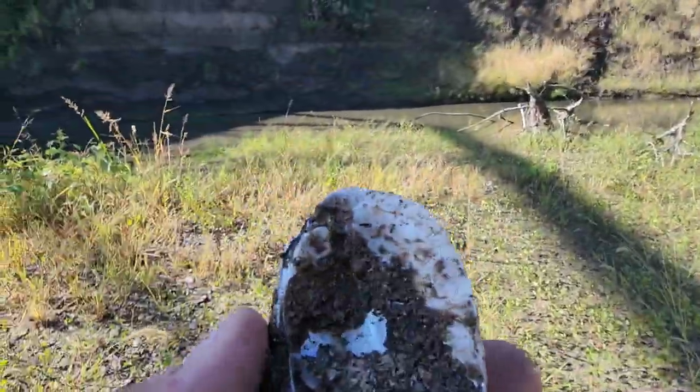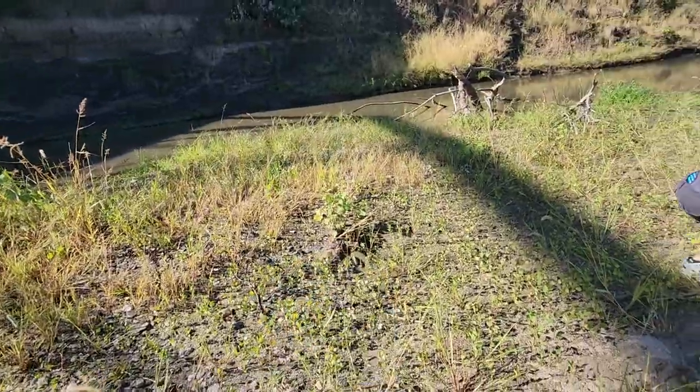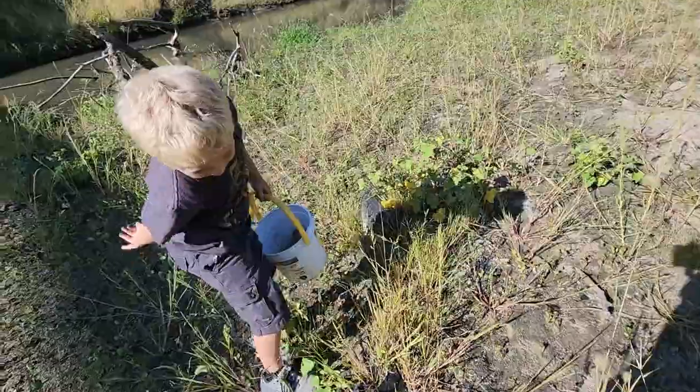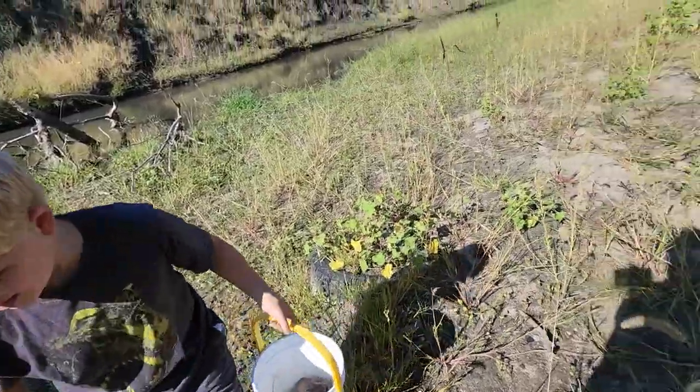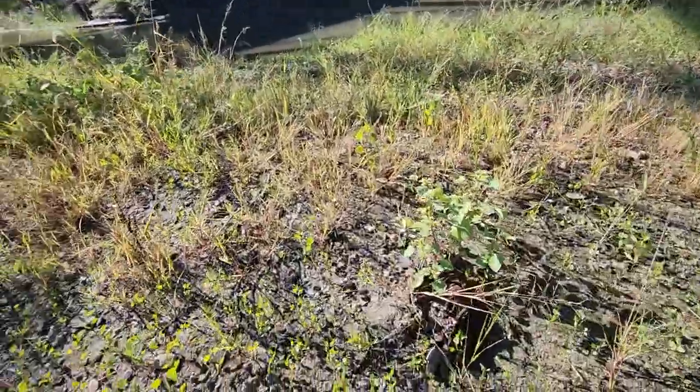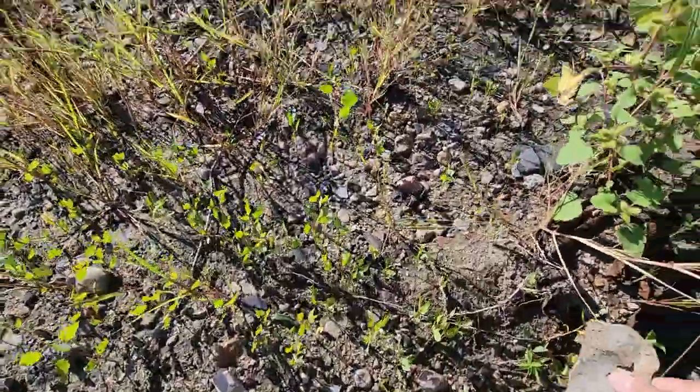Look at that. A little seashell. Please. Don't tell me you found another fossil. Oh, that one was so big. Dude, there's a lot of shale down here, man. Yeah. Pretty cool. I wish we collected shale. We'd be rich.